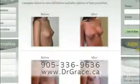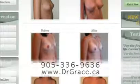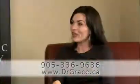If somebody's interested in booking a consultation because they have lots of questions for you, where can they find it? The best way would be to either call our office or to visit us on the website and to schedule an appointment. On our website we have lots of information, there are patient handouts, before and after pictures, and we describe the differences between the round implants, anatomics, and have pictures. Okay, so lots of information and pictures on your site. Sure. Well, thank you very much.